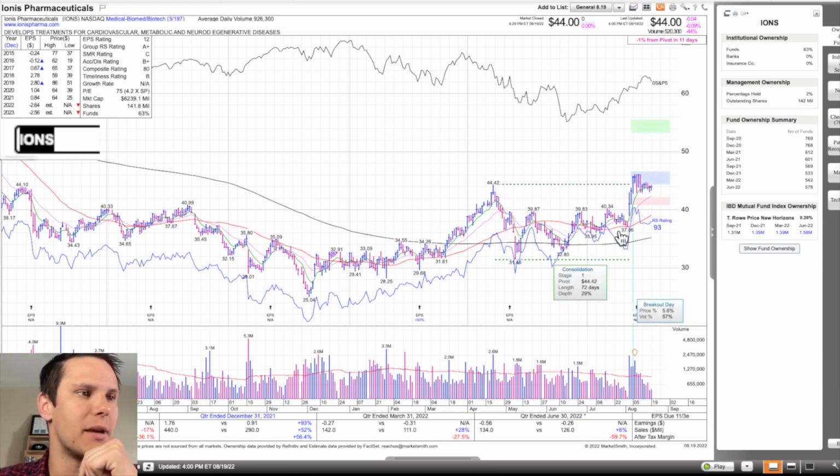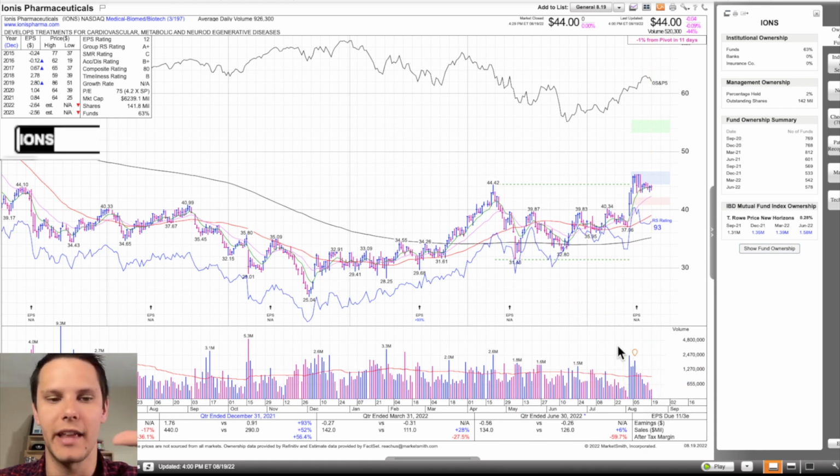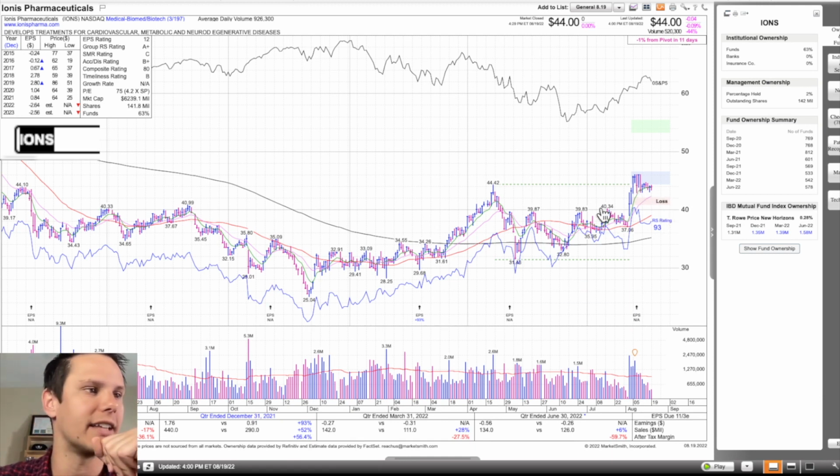So you can see a nice base formed. We broke out of that, and then as the market rolled over, this pulled back in. But what I really like is we're pulling in on lighter and lighter volume. That volume is drying up as we just flag out nicely, not breaking under the 21 EMA on heavier than average volume, nothing like that. Just a nice push from 37 up to 45, and now flagging out with that 8-day EMA flattening out.